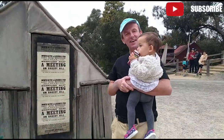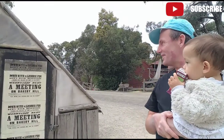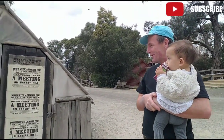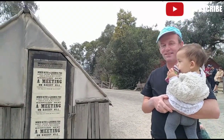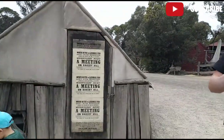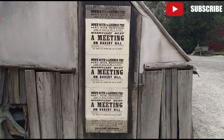Hey, and this is the site of the National School, which is just a tent. It's not even the size of a classroom, just a tent right next to the gold activity. And you can see here the first signs of dissent, which led to the Eureka Stockade.